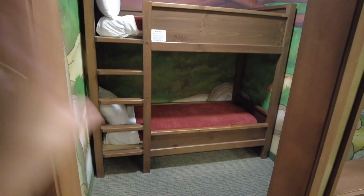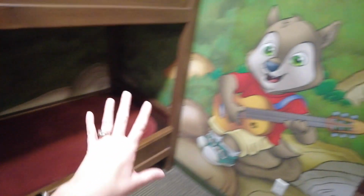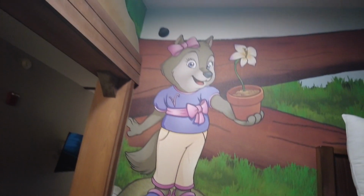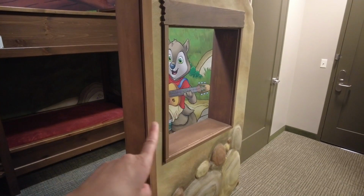Continuing on, we have the wolf den right here, Wiley's den. My kids' favorite part of the room. We have the bunk beds, and it is their own little section in here with a wall from the rest of the room, which is fun. We have Great Wolf theming in here. It also has the cute little window right there.